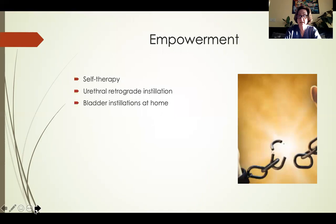Interstitial cystitis has negative effect on quality of life, psychosocial well-being, personal relationships, and general health. Interstitial cystitis patients experience more pain, sleep deprivation, and sexual dysfunction. Bladder therapy can be integral for reduction of symptoms and can be used by patients as weekly therapy or rescue treatments. Patients can learn to do installations in the comfort of their home.